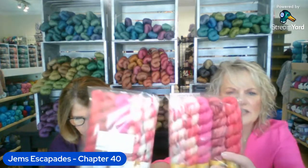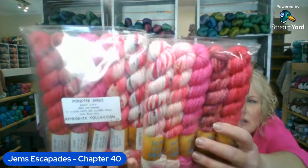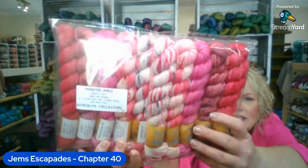And then the Aphrodite collection. This is another great one. Aphrodite is the goddess of love and romance. This is our Valentine one. So that's in worsted, Aran weight, bulky, and super bulky. So you'll be able to do it in worsted. And then we have the Demeter. I love that one too.